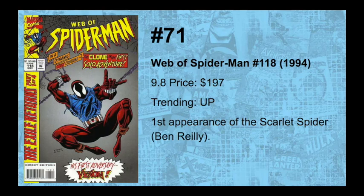Taking the 71st spot is Web of Spider-Man 188. This book was published in 1994 and features the first appearance of the Scarlet Spider, appearing as a costume, Ben Reilly. This book is up from last year, selling at a 12-month average of $197.